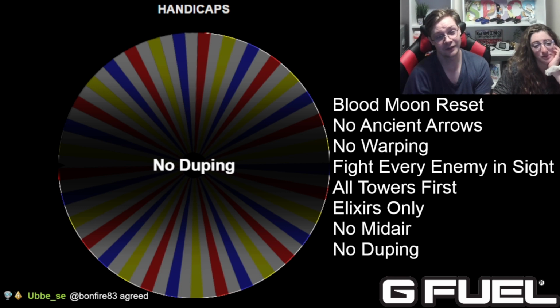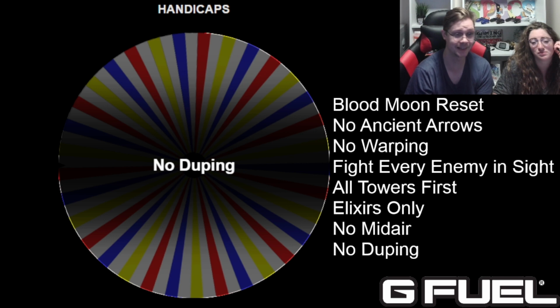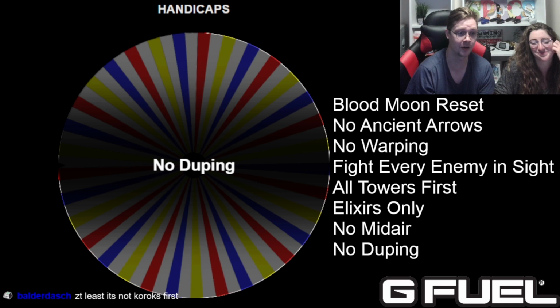And everything else I can live with. Elixirs only, I can live with that. No mid-airs, I can live with that. No duping sucks, but I can live with that. That's okay. Oh, that Blood Moon Reset. The two worst ones on there are the Blood Moon Reset and no warping.